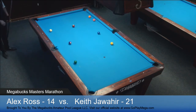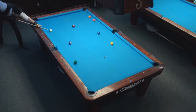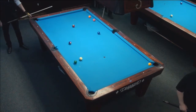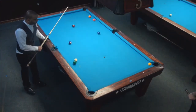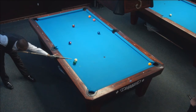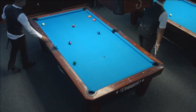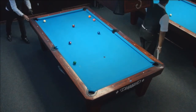Okay, so the score is now 14 to 21. Alex is down by 6 points, that is. No, actually, that's 7 points, right? Yes, Alex is behind by 7. He had a chance to cut that lead down to 5, but unfortunately, the missed opportunity on the 7 cost him that one game, and now he's 7 games behind, with Keith needing just 9 games in order to close out this round.